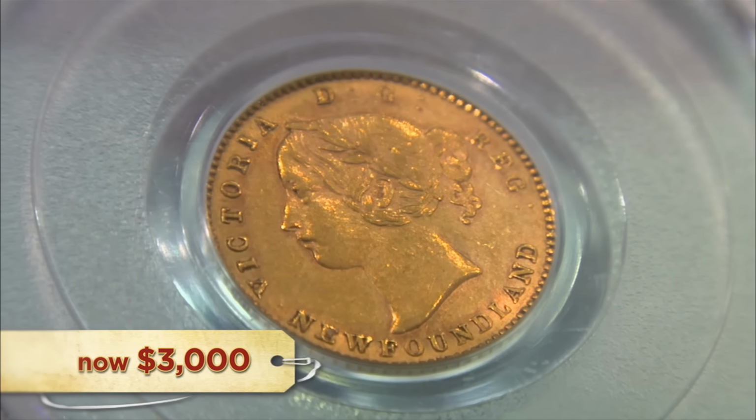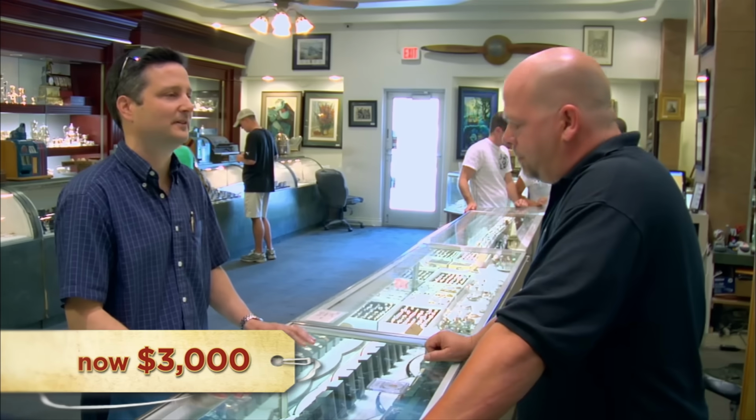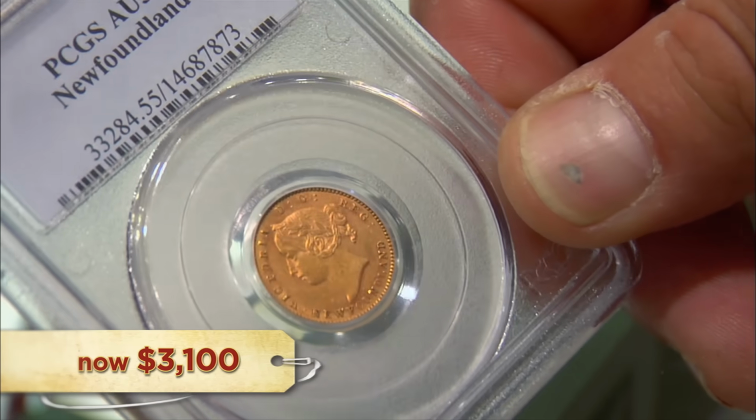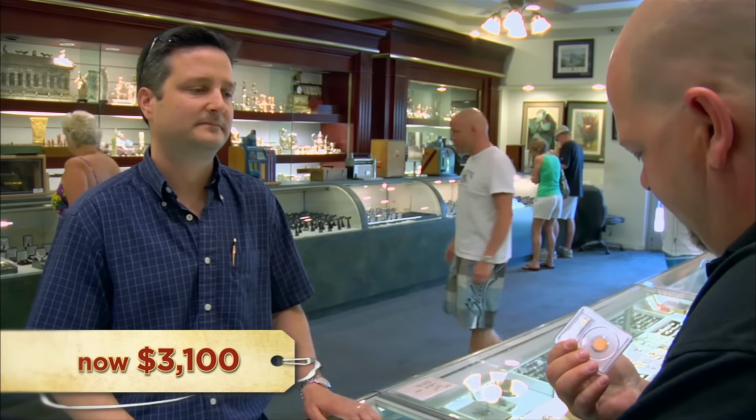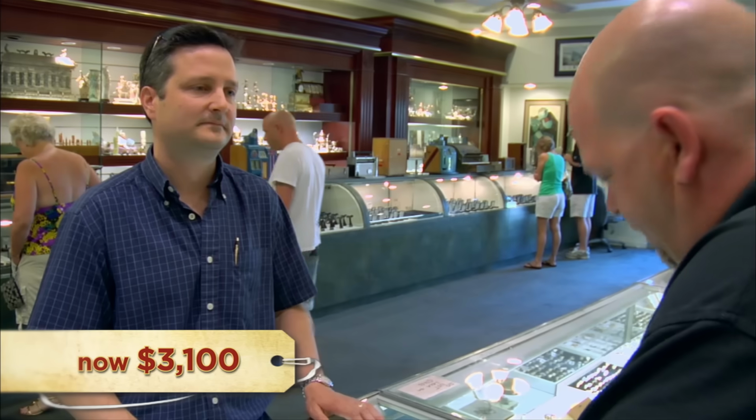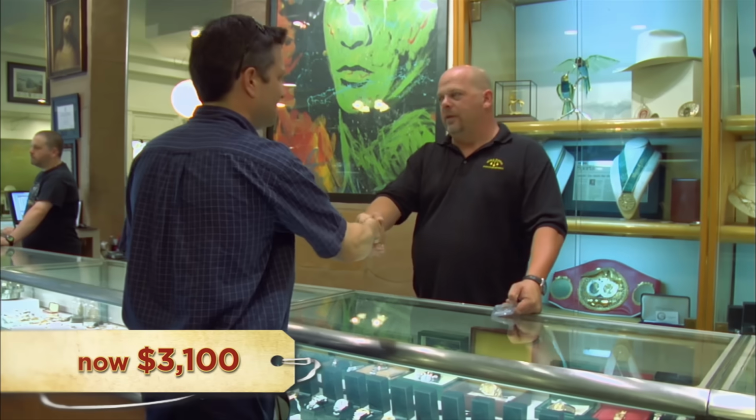I mean, there's like 125 bucks worth of gold there. Yeah, but this is a rare coin. This is a showpiece for you guys. Come on. It's rare, but it's not super rare. It's the rarest circulating gold coin in North America. How about 3,500? 3 grand. 3,100. All right, 3,100. All right. Cool, thanks. All right, let's go do some paperwork.